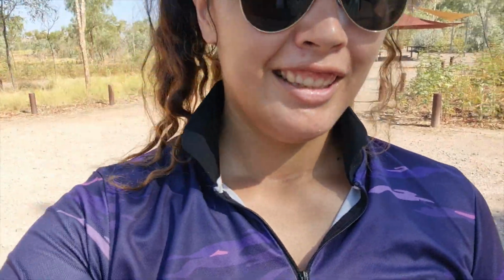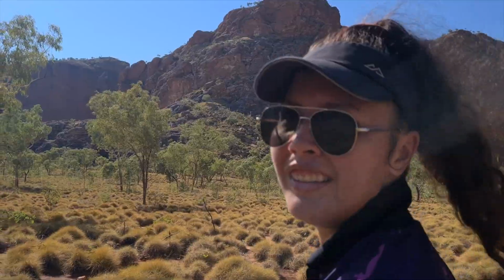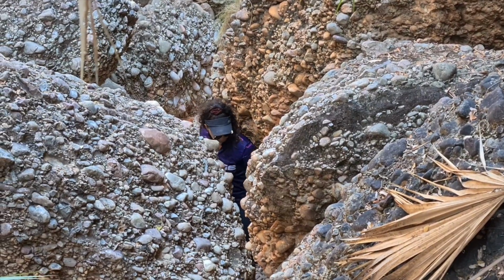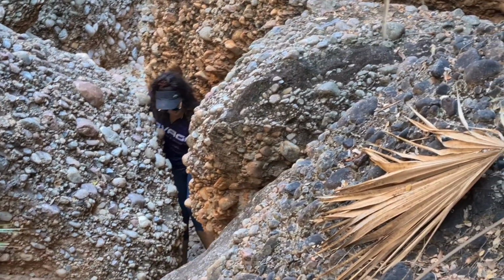Hello from the car park of Bloodwoods. We're about to do a 4-kilometre walk. So hopefully it goes well and hopefully my knee's okay. Testing it. Yes, we have taped it.